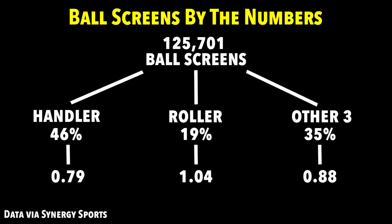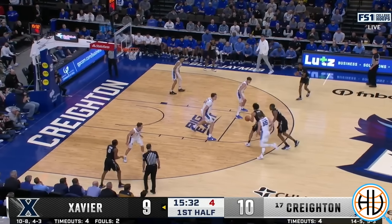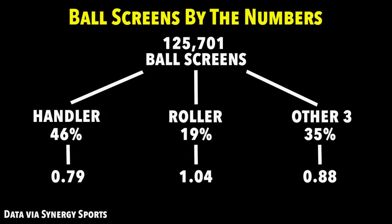You are now looking at the mathematical reason for why drop coverage has become so popular at the college level. In drop, the idea is to keep the big man that's guarding the screener sagged back towards the paint, basically daring the ball handler to shoot a jumper or a floater. In other words, baiting the offense into taking that .79 shot.